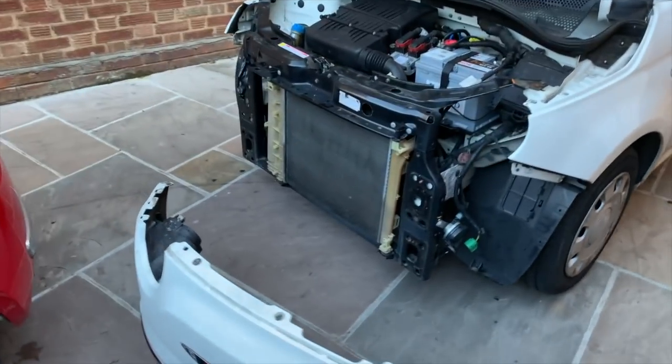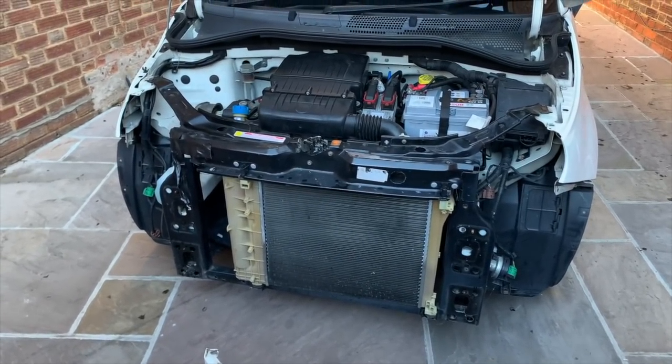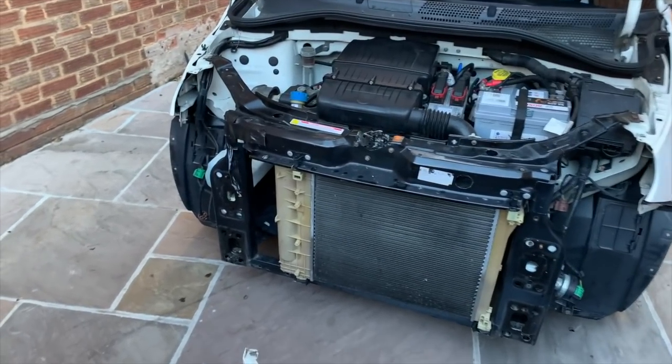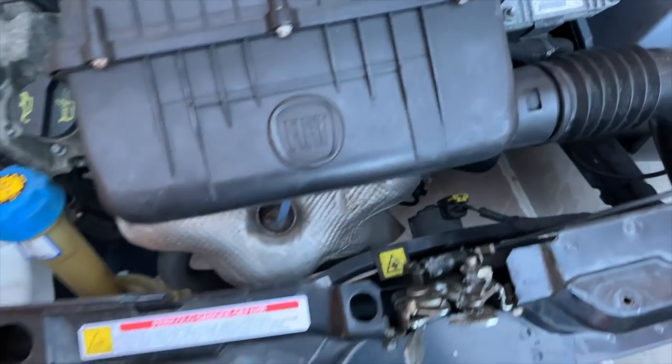So, yeah, I don't know about this front panel. I don't know whether to leave it. I'll see how the headlights go, and it might be enough to straighten it out. But if it is pushed in too far, as I say there, if that is in too far, which I think it possibly is, then I'll just replace it. As I say, it's got to come off anyway.